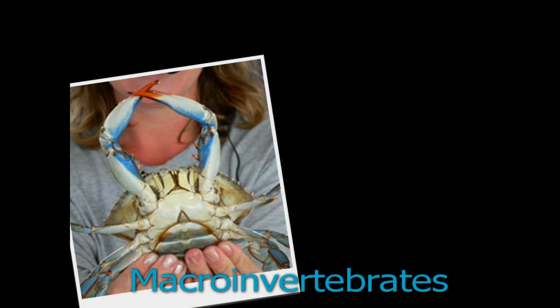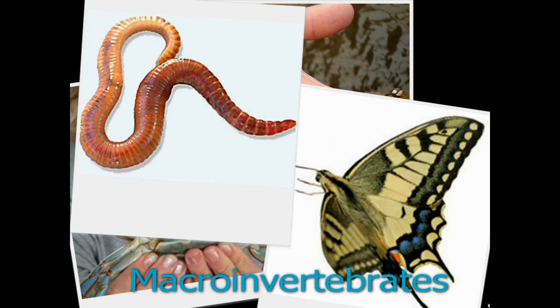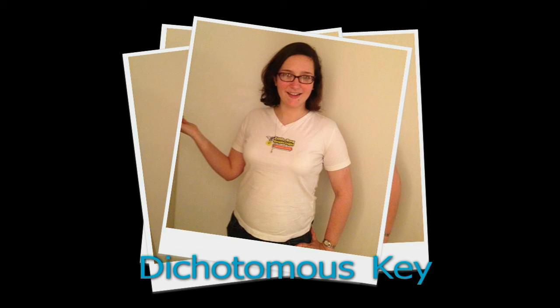You'll be looking for macroinvertebrates, which are animals like crabs, shrimp, insects, worms, and snails. Don't worry, you'll have plenty of time to learn about them later. We don't expect you to name any old macroinvertebrate that you pull out of the stream. We've put together a tool for you to use that will help you identify what you catch. It's called a dichotomous key. We've included instructions on how to use it later.